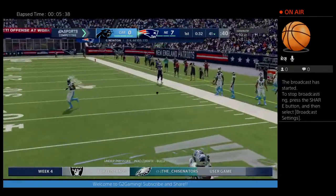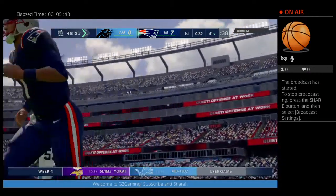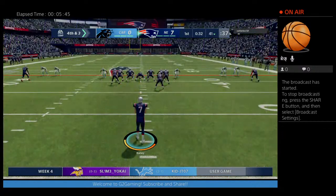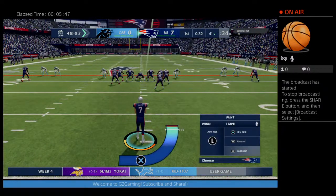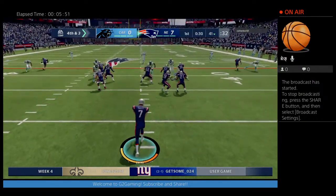And that will be incomplete. If this is what you want to see from a defense, give up an opening drive touchdown, that's fine. But how about them going back out there, recommitting themselves to the task at hand, and forcing a 3 and out, and giving the ball back to their offense.